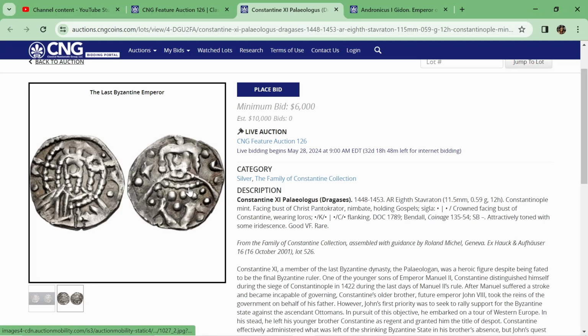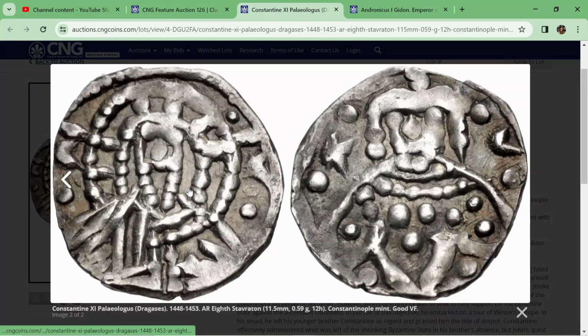Yeah, I think the style on this is remarkable for the type, honestly. Yeah, really good.